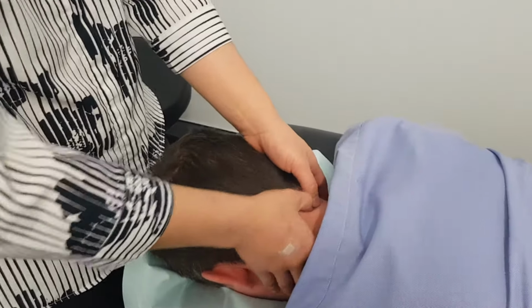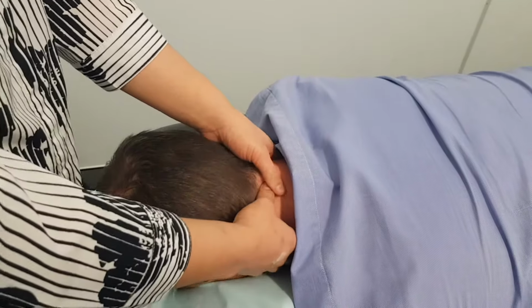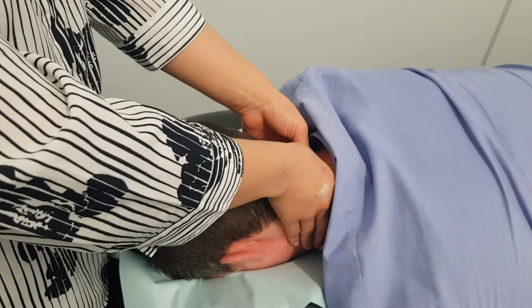Now, if we're in doubt as to whether or not the neck is causing the headache to happen, that is actually how we diagnose and assess if a headache is coming from the neck. If it's able to be reproduced and then it's reducing all the way off under the thumb, then it tells us that the neck is the cause, which is really, really good.